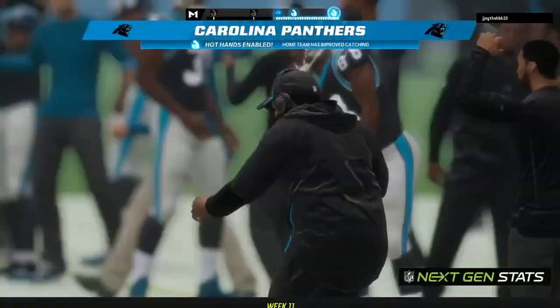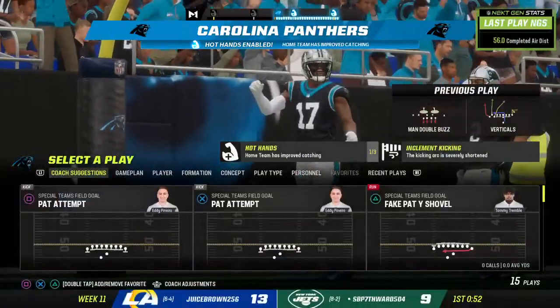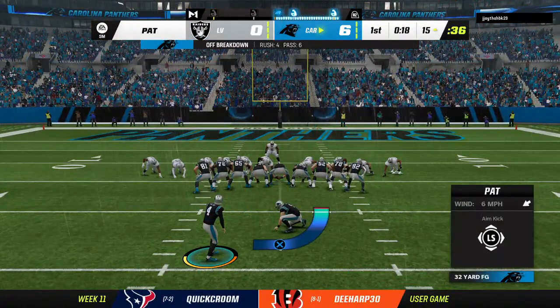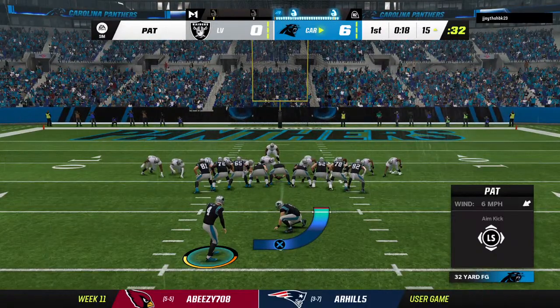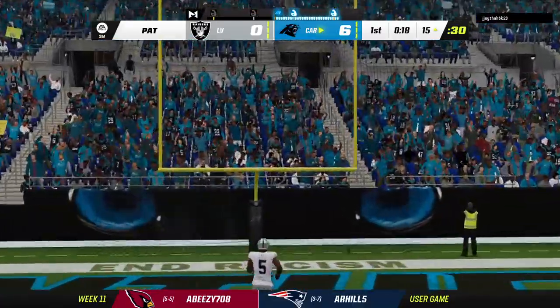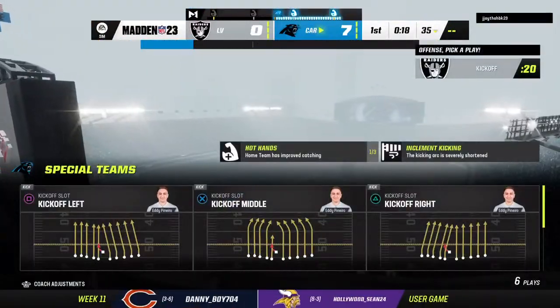Touchdown, Carolina. Sometimes you just got to marvel at how these guys can throw the football. He gave that everything he had, and it was right on the money. Eddie Pinheiro now for the extra point. And we'll see if this rain affects the team's decisions going forward, but they kick it here, and it's good.